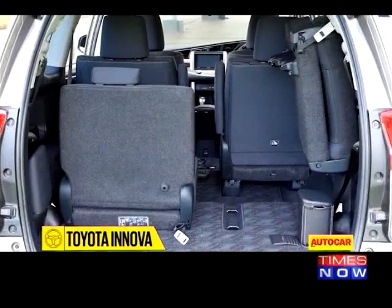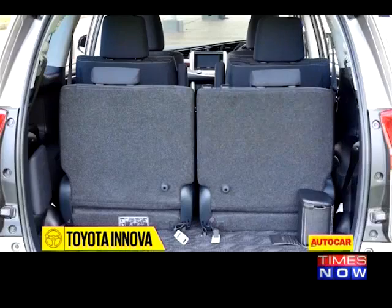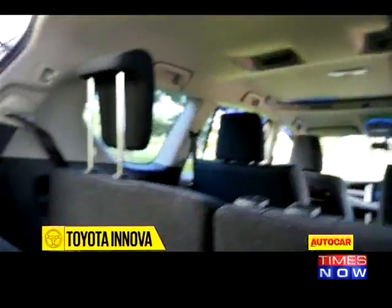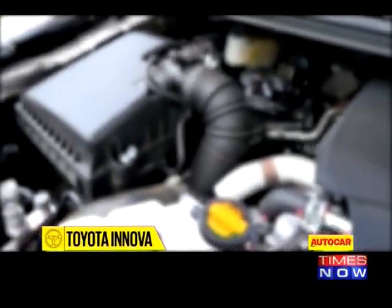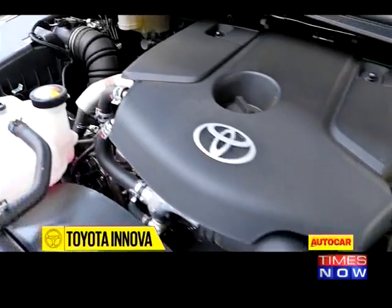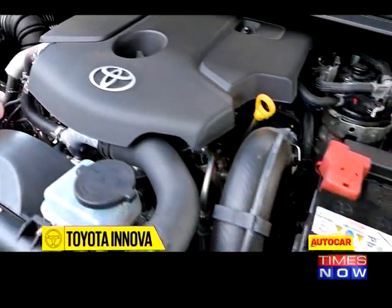There's also a fair amount of luggage space in the back, even with all three rows up. You get a luggage net, and there's even space to place the center headrest for the third row. Now, under the hood is also a new engine, Toyota's new 2.4 2GD diesel engine.